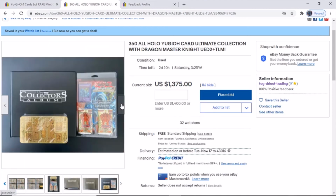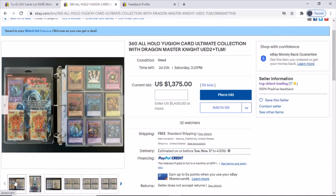It's sad to see this stuff happening, but the reality is this year, games like Pokemon that have just exploded have caused other games like Yu-Gi-Oh! to somewhat explode as well. Not to the same extreme, but we've seen a lot of cards go up this year that a year or two ago were nowhere near what they're valued now.